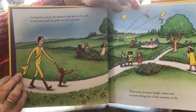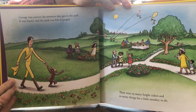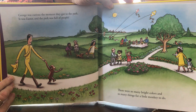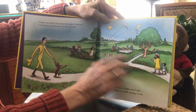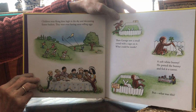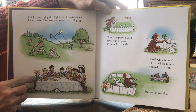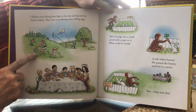George was curious the moment they got to the park. It was Easter and the park was full of people. There were so many bright colors and so many things for a little monkey to do. Children were flying kites high in the sky and decorating Easter baskets. They were even having races rolling eggs.